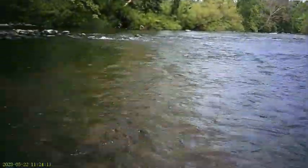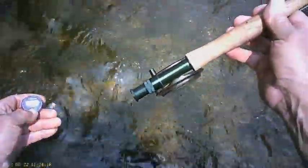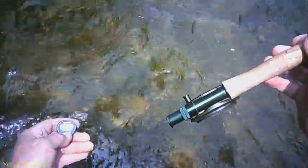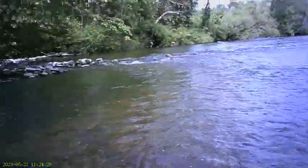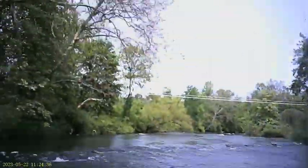It's almost 80 degrees today. The water temperature is stabilizing at around 62-ish. I've seen no surface activity, so we're going to see what happens. But expectations are extremely low. So, let's see if I'm right about that.